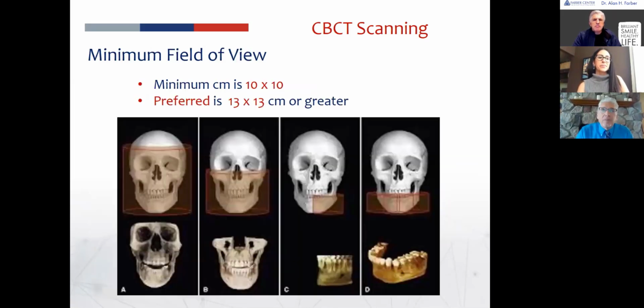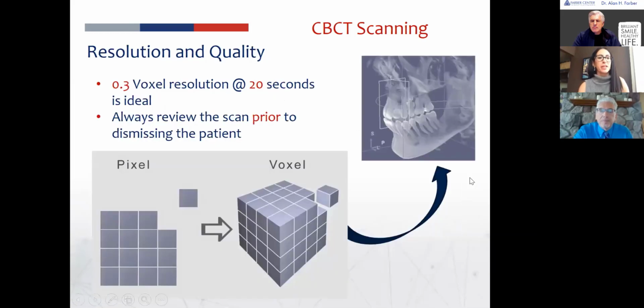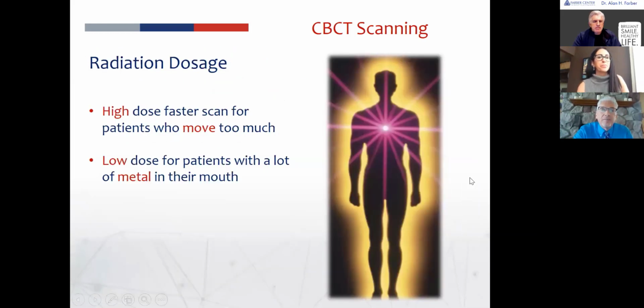Jeff, please go ahead. I'm sorry to cut you off. Can you go back to the image on the bite rim? There was a question about describing the other markings that you were showing. Oh, sure. Thank you.